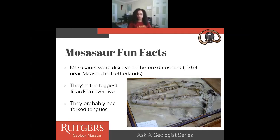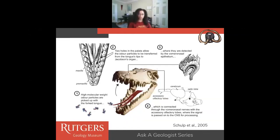And they probably had forked tongues, actually. This is a really cool fun fact. I had a ball learning this recently. And it's just because of where mosasaurs are placed in the lizard tree and also based on their anatomy. Their palate anatomy, or the inside of their mouth, bones show spaces for the forked parts of the tongue to go into and interact with the Jacobson's organ, which is what snakes and lizards use to translate the particles they capture on their tongue into scent interpretations.